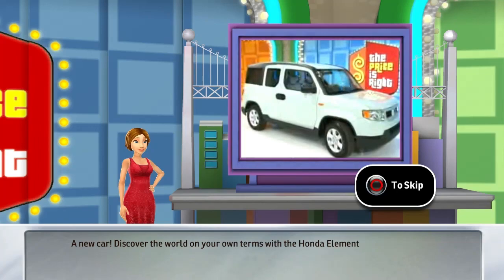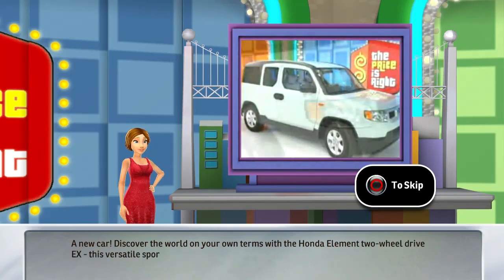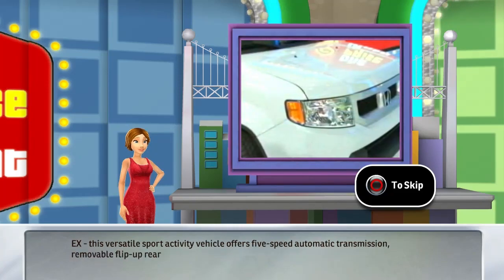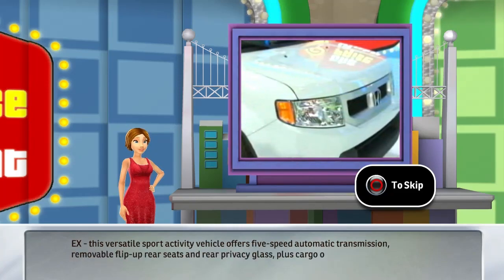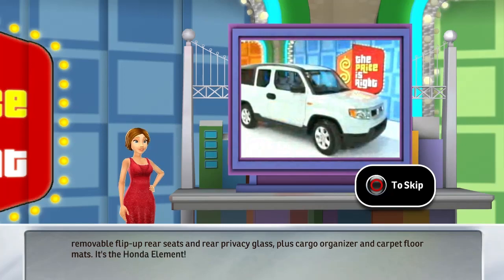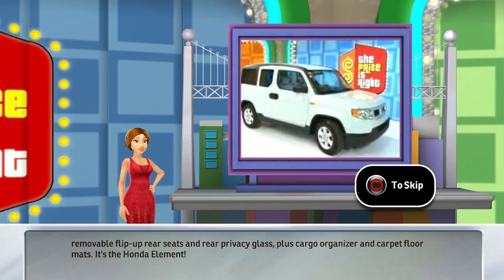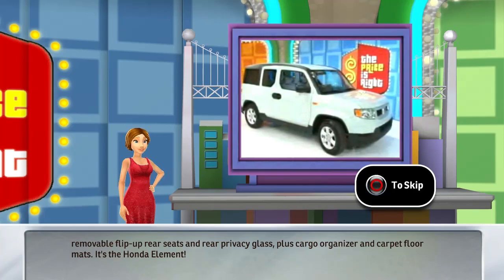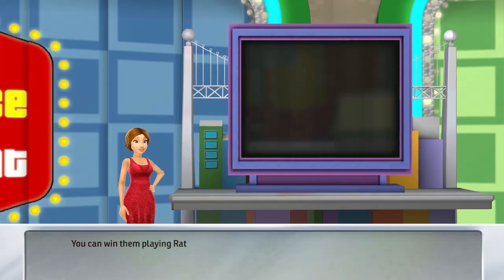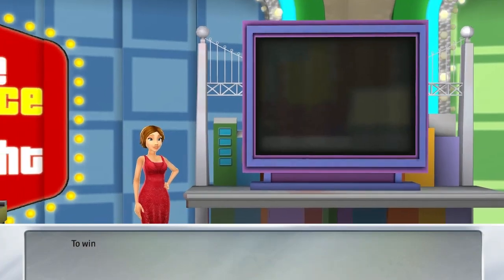New car. Discover the world on your own terms with the Honda Element two-wheel drive EX. This versatile sport activity vehicle offers 5-speed automatic transmission, removable flip-up rear seats, and rear privacy glass, plus cargo organizer and carpet floor mats. It's the Honda Element. You can win them playing Rat Race.